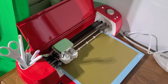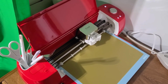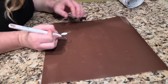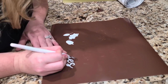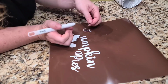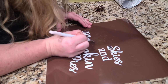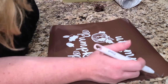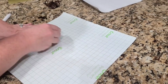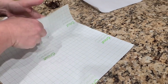So normally you would want to take all the big vinyl off of it, where in this case I was just taking out the inner piece because I'm using this vinyl as a stencil, not to actually put on the cutting board. And then once I had it all weeded, I just put it onto some transfer tape. That way I could put it on my cutting board.